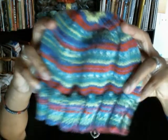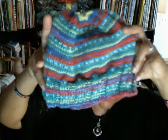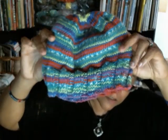And I'm knitting on, well, here's the hat. So here's the hat. It's finished. The colors aren't as vibrant as outside. And it fits my son perfectly. So it's probably going to become his hat.